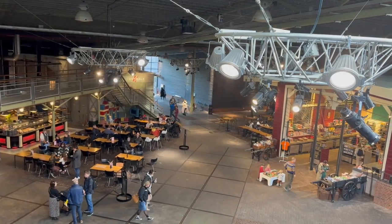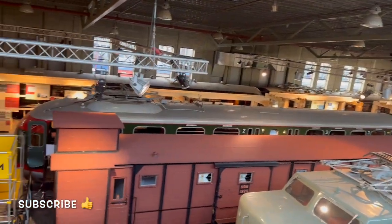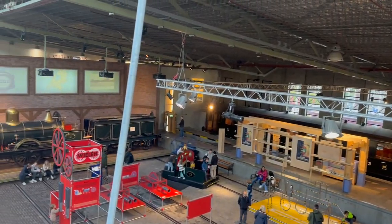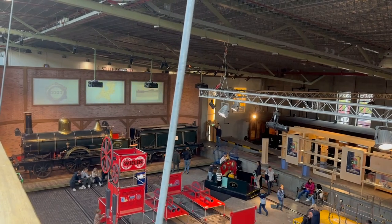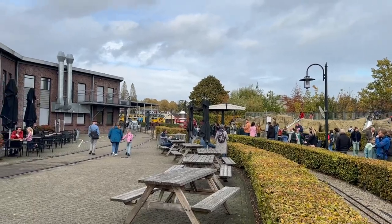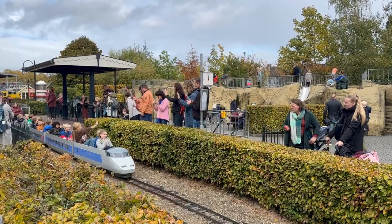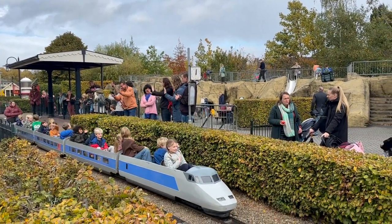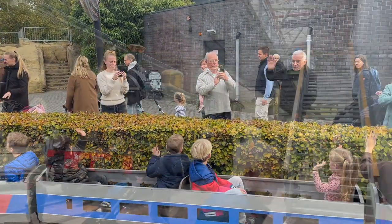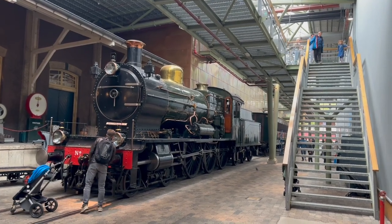Once inside, you're immediately transported to the world of trains. The museum is housed in an old railway station and it's been beautifully restored. Look at the intricate architecture and the grand hall. It's breathtaking. There's something for everyone here, from the steam engines of the 19th century to the high-speed trains of the 21st century. This place is a treasure trove of railway history.